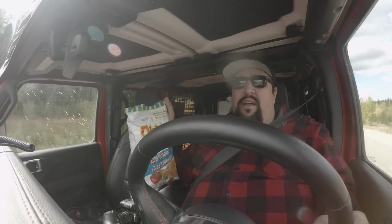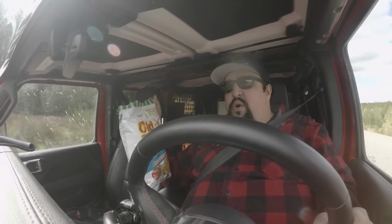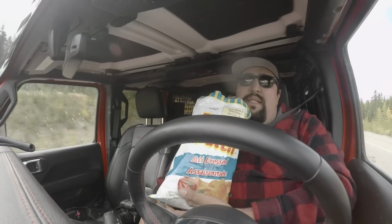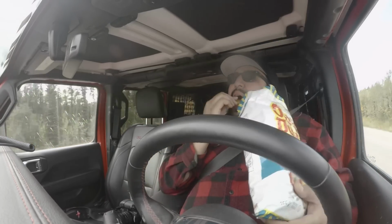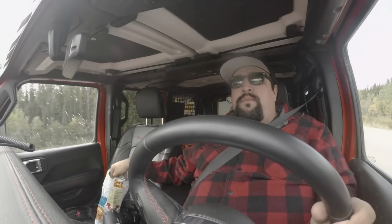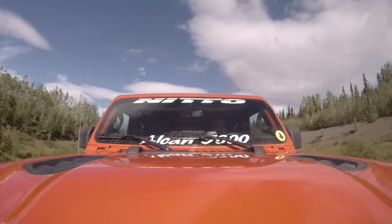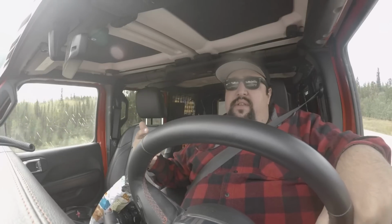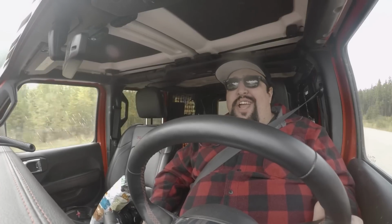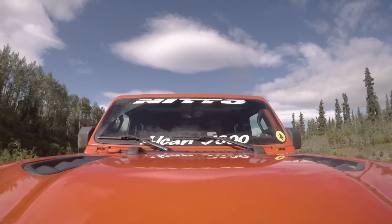I'm not from Canada, and excuse my ignorance, but I really don't know what all dressed means. It smells like barbecue. Let's give it a shot. It's almost like someone mixed the seasoning for salt and vinegar chips with barbecue chips and a sour cream and onion chip all together. Well done, Canada. All dressed chips. They got my thumbs up.